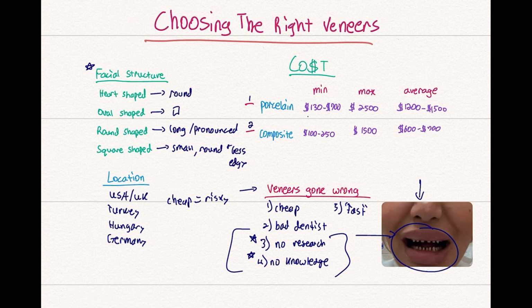So, porcelain. Porcelain veneers are more expensive. The minimum I was seeing is about $100 to $130 to $700. I saw some that said about $200, the cheapest.